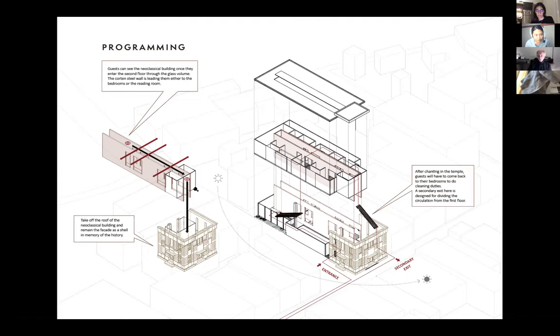Basically, I'm having these two pieces of cotton field wall, and people are led by these two walls to different parts of this architecture.